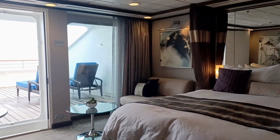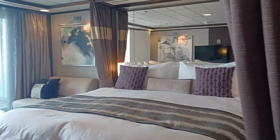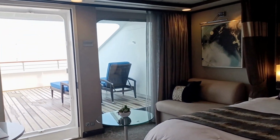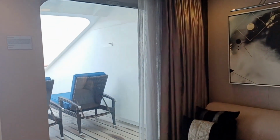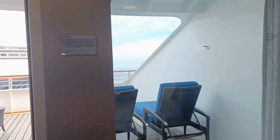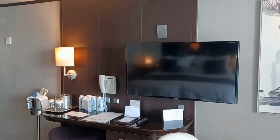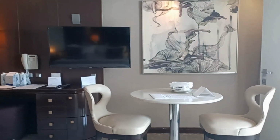The suite is basically one big room with a large bed. If you'll notice, there is a curtain you can pull around it to get some privacy if you have someone else using the compact fold-out sofa bed that you see just out of shot there. The real star of this, no pun intended, Star Suite is the balcony, and I'll show you a lot more about the balcony in a minute.